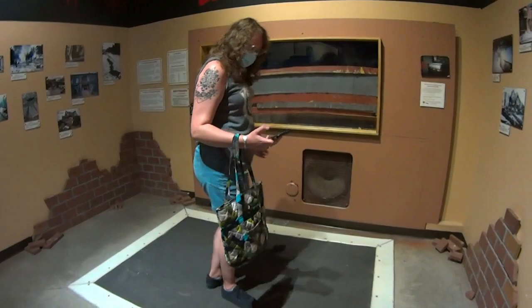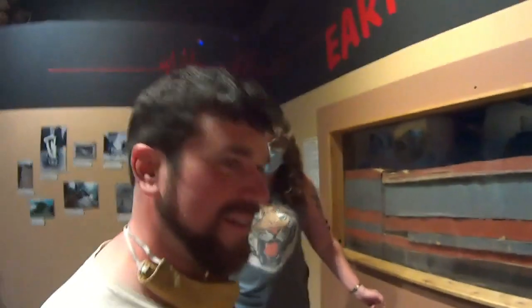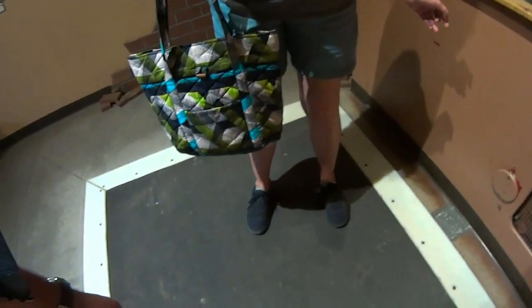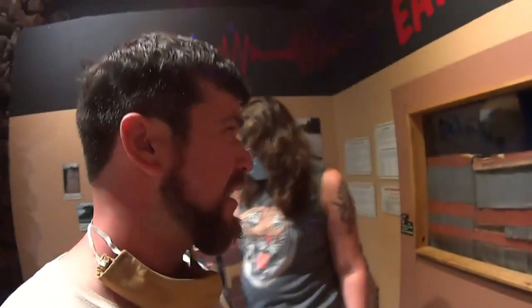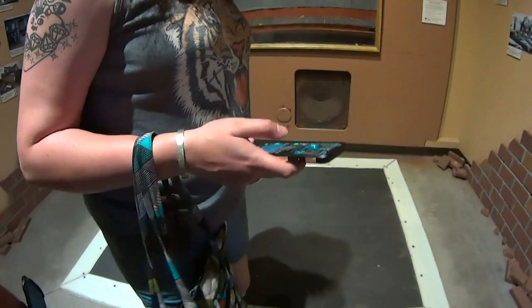Should I get on it too? Yeah. Whoa. I know, right? Just shake the camera, give them the effect. That's pretty fun. That is cool, yeah. Have you done the earthquake room at the California Academy of Sciences? No. We should do that sometime, yeah. That would be fun. And there it goes again.